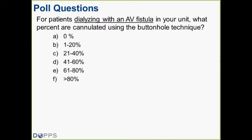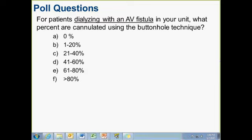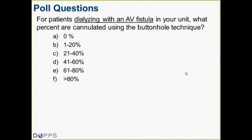So if we could go on, we've got a few poll questions here. We thought we'd ask a few questions on the buttonhole technique for cannulating an AV fistula. And so here's the first one. For patients dialyzing with an AV fistula in your unit, what percent are cannulated using the buttonhole technique? There are about 6 different options there for responses.